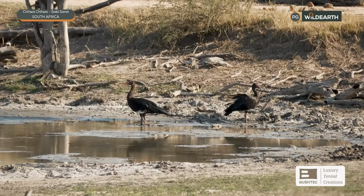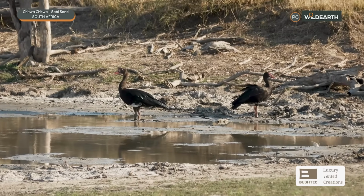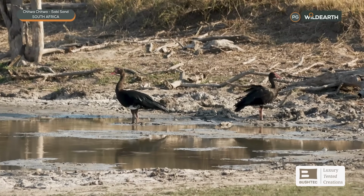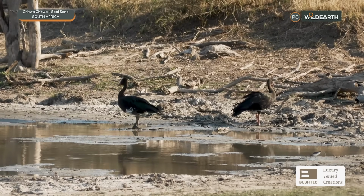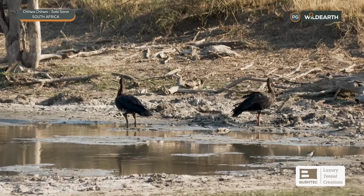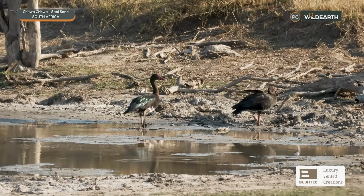Yes, so we've got a beautiful spur-winged goose. Can you believe it? A pair of spur-winged geese. Wow, wow, wow. And it's one of the fastest flying birds. Can you believe it? The spur-winged goose is one of the fastest flying birds. I think they rate in the top 10.